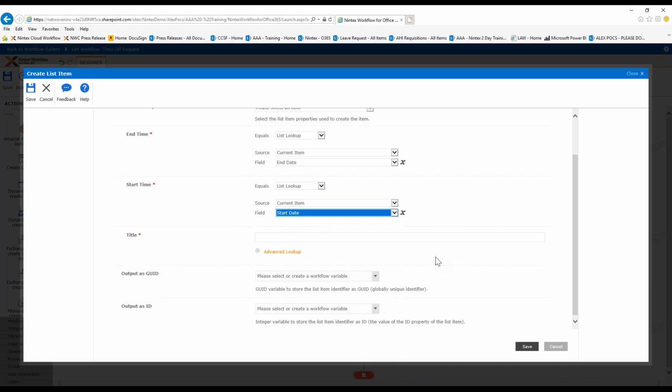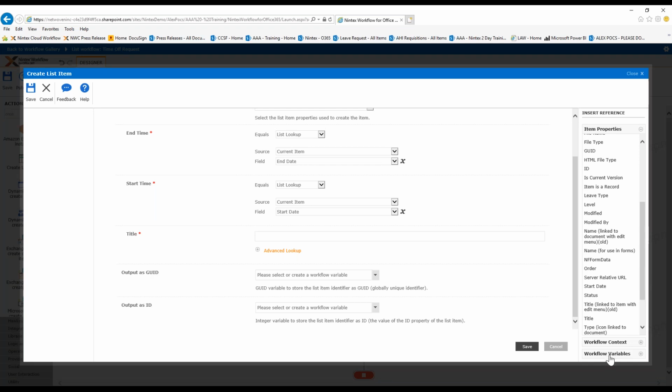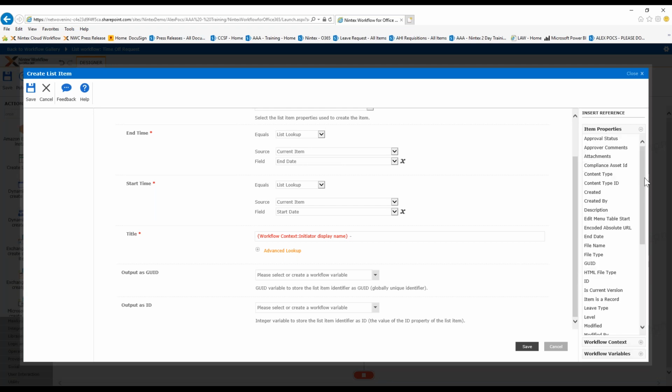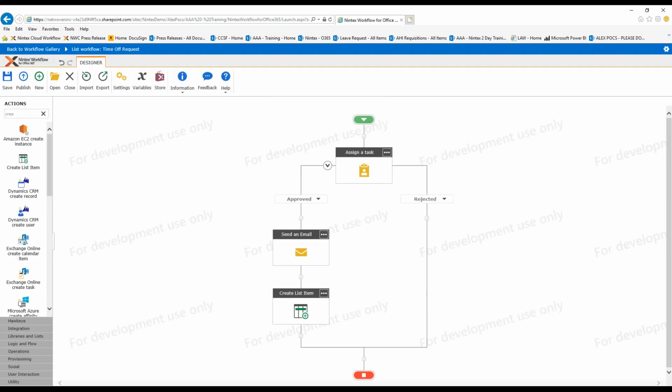So I'm just filling this out. And what's the title? I want to put the user's name. So let's go ahead and look at the workflow context. Initiator's display name. So watch this. I'm going to create a title by double-clicking initiator's display name. And then I'm going to put a dash, and then in the item properties say what type of time off they're taking, so leave type. So these are all the fields you have access to, to be able to create dynamic things here.